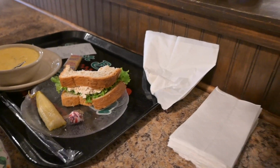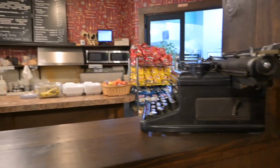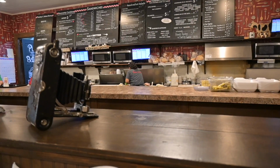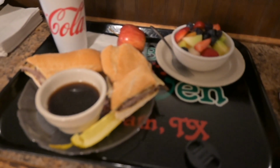Now, one of the things that I love about this place is they have furnished it with all kinds of cool antiques. There's an old camera and a fan, and check out this typewriter. Now, the owner tells me that they source all of these antiques from local antique shops in the area, and this place has been open over 50 years. So if you're in the area, it must be heaven. Brenham, Texas, definitely worth the stop.